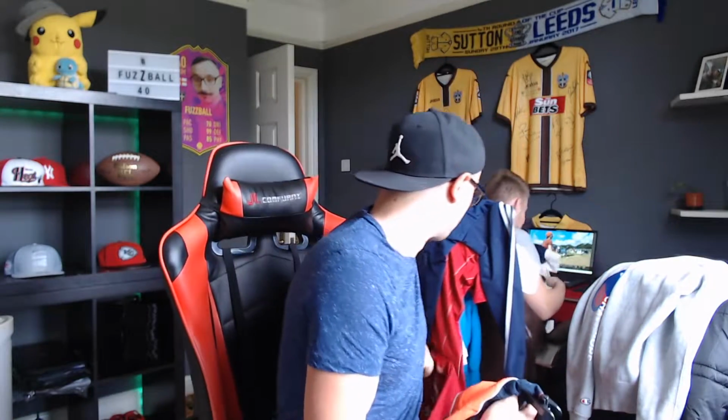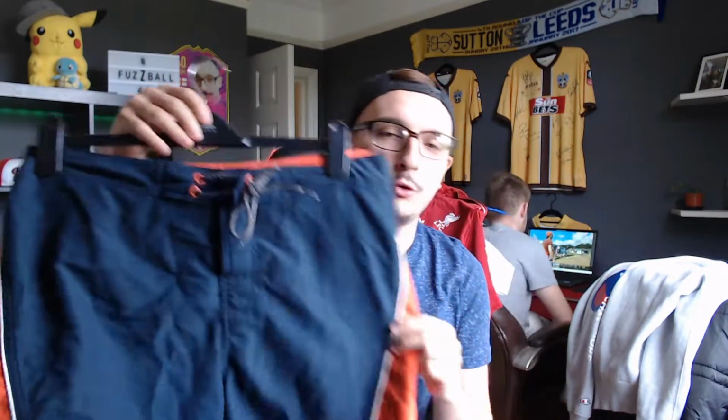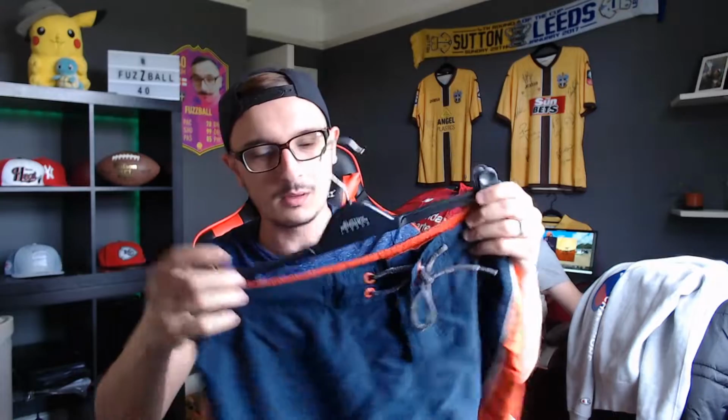But, next item I want to show you is simple, easy, swim shorts, Calvin Klein. We sell swim shorts all the time. They usually sit there for maybe a week or two before they do sell, but we paid, I think, £1 for these. They're sort of old, vintage Calvin Klein swim shorts. They'll do really well. Some people call them board shorts, because it's less of the swim short style, more like that 90s board short style. But yeah, really easy. Hopefully get 8 to 10 quid for these, relatively easily.